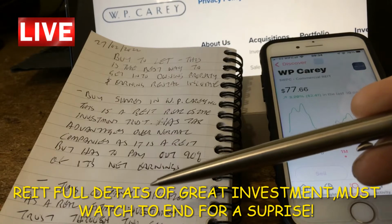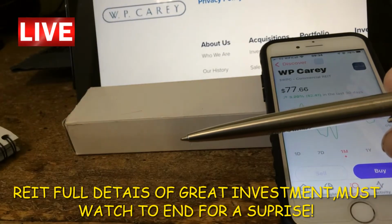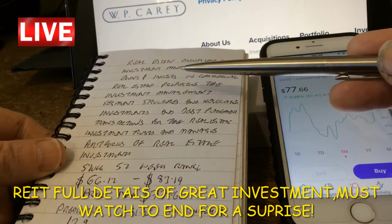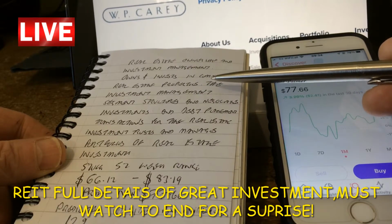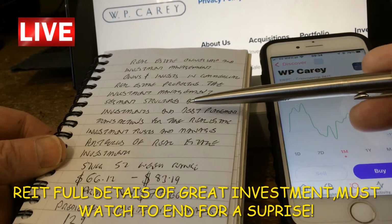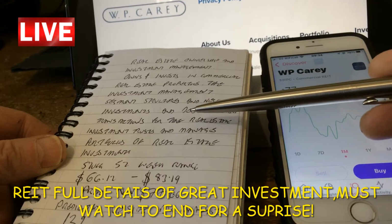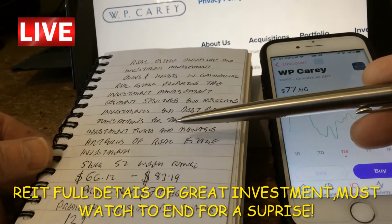This company operates as a real estate investment trust through two segments: real estate ownership and investment management. It owns and invests in commercial real estate properties. The investment management segment structures and negotiates investments and debt placement transactions for the real estate investment trust and manages portfolios of real estate investments.